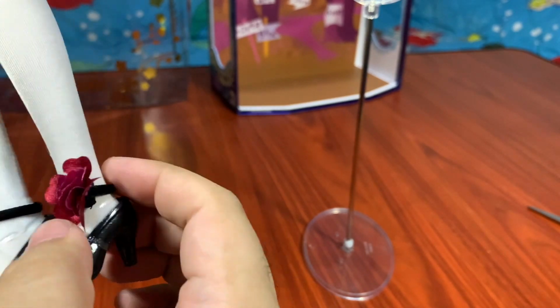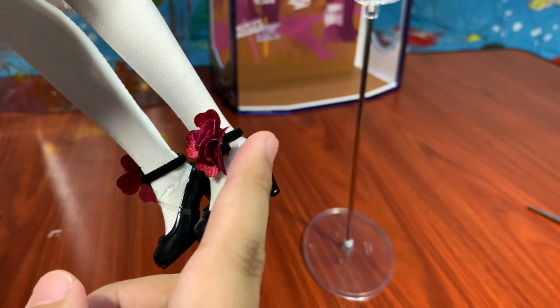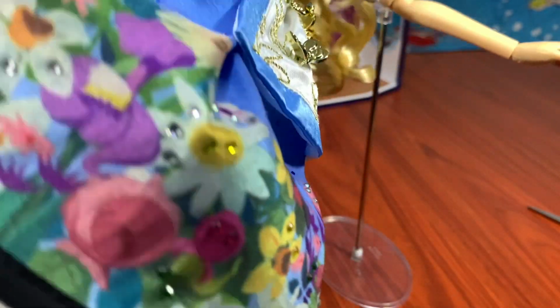Yeah. So I was thinking that she might have the new feet sculpt that they introduced with Esmeralda, but since she's wearing high heels, I think they just gave her the tippy toe feet. So she doesn't have Esmeralda's new feet.